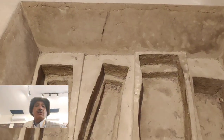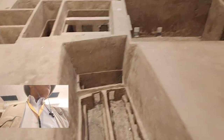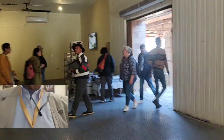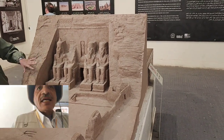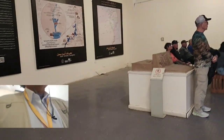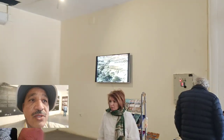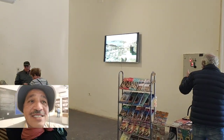Then here the side rooms, which used to be storerooms for the same temple. Look at this. Then here, this is the small temple of Nefertari. Then the plan of this is the great one of Ramses II. And the four statues of Ramses, the height of each one is 20 meters. And over there, the statues of Nefertari, the small temple of Nefertari. When you visit here, you see how we rescued the temple between 1964 and 1968. Thank you very much.